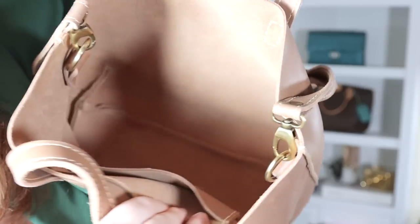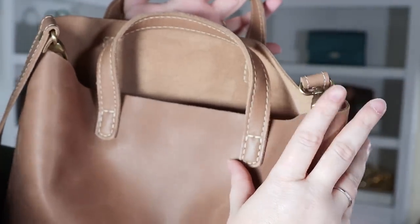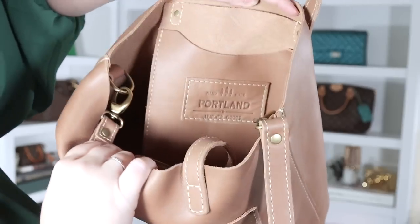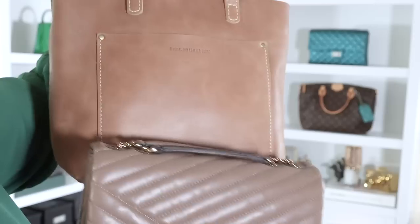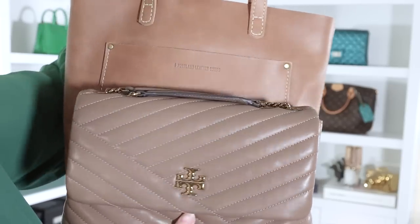And then here is the inside. It's a very light color compared to the outside. It's just the same color, just a little lighter. And the medium bags do have this pocket on the inside. I think I forgot to mention it on the mini tote, but these crossbody totes all come with a crossbody strap. And here's the cappuccino tote next to my taupe from Tory Burch.